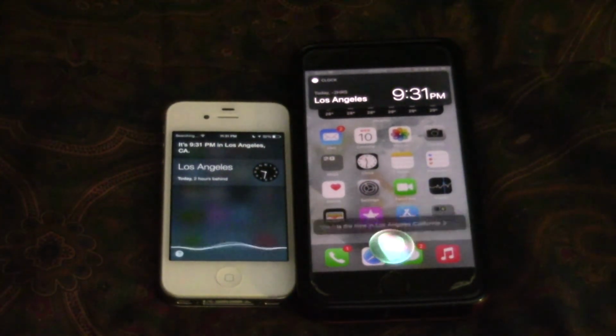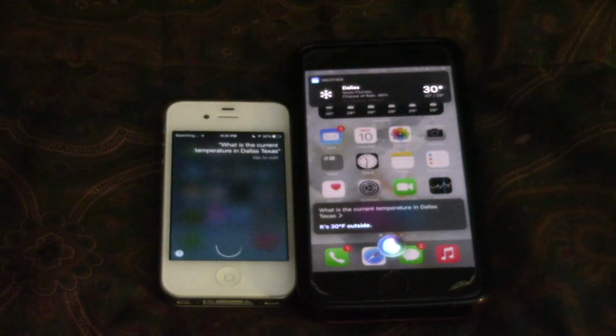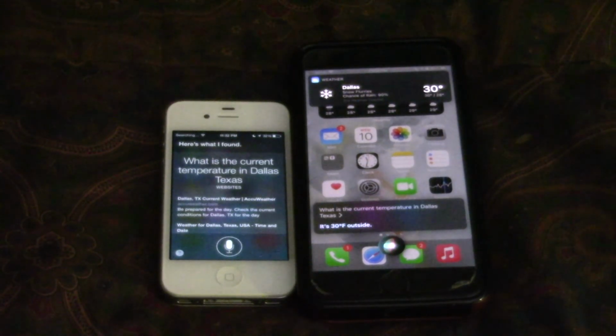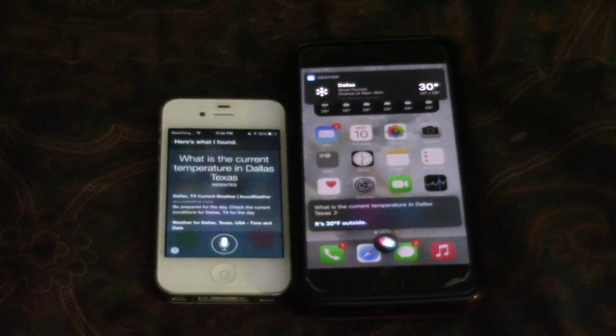What is the current temperature in Dallas, Texas? It's 30 degrees outside. And it says it's snowing, but it's probably just... Here's what I found. Well, it says no flurries. And again, the weather's busted, so I can't really get it to show low temperatures.